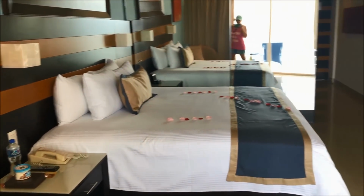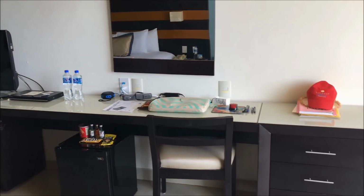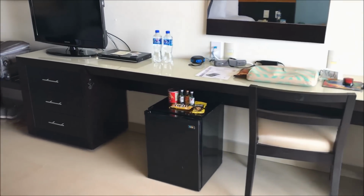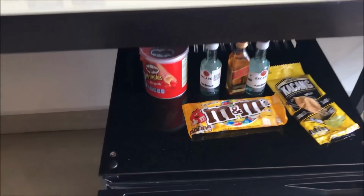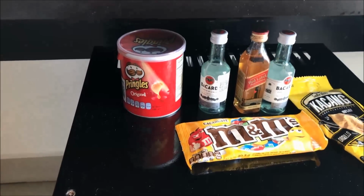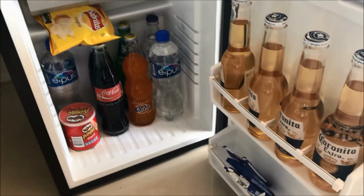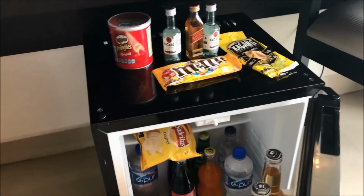Let's swing around this way. Let you check out the flat screen TV. Got a nice little workstation countertop. There's a mini fridge. Because I'm Preferred Club, I also get some special snacks. They restock this daily. I've got little Coronas, some Diet Coke, water, soda, and again, some snacks.